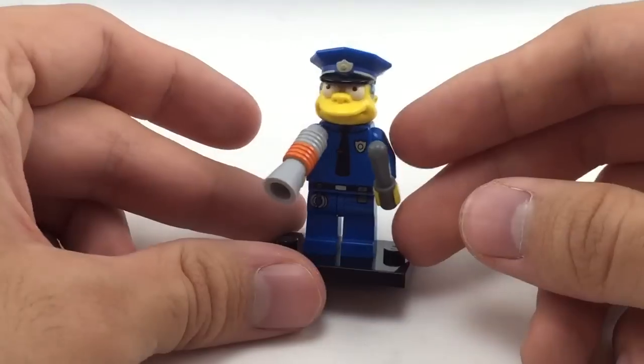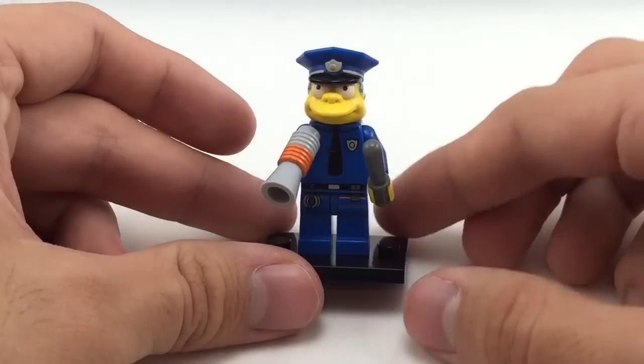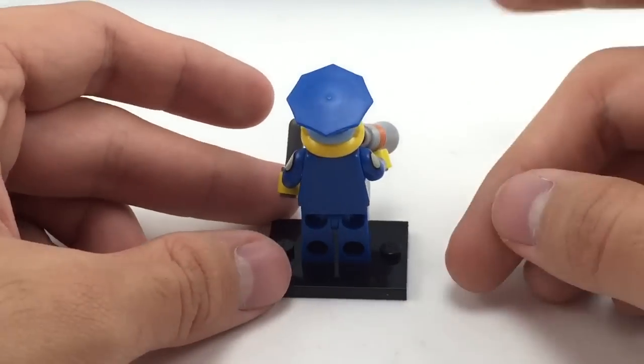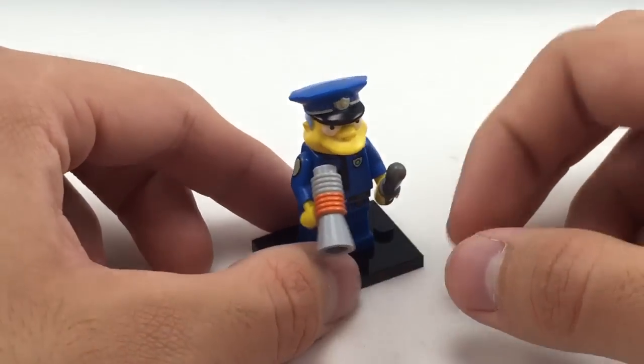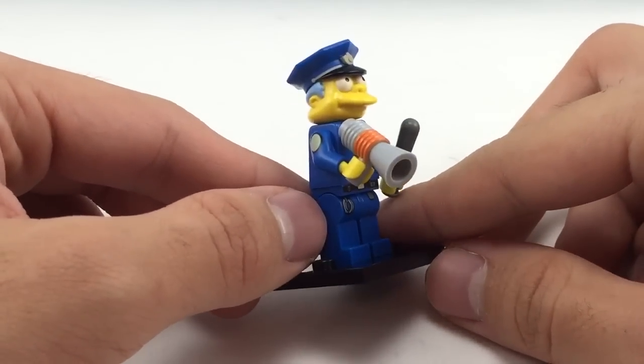I really like his police suit right there, which, like I said, I could use much more of that. And I'm glad that I did get an extra Chief Wiggum. And of course, I appreciate my mom's help in finding or trying to find Series 2. It's unfortunate that this wasn't a Series 2, but I don't mind whatsoever. It was a very kind thing to do. And I just thought it was a really funny situation to kind of make a video on.